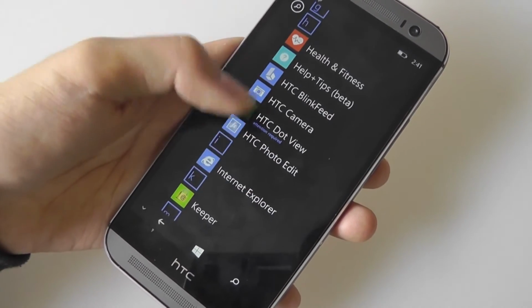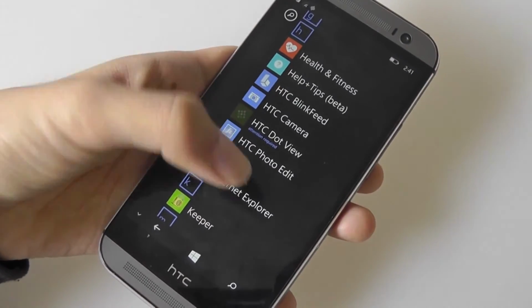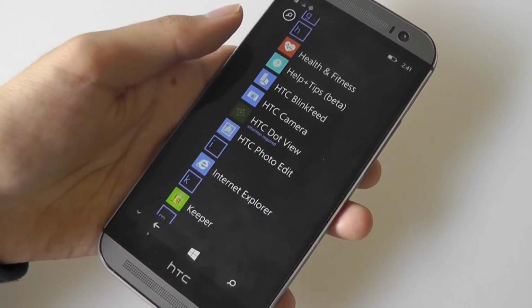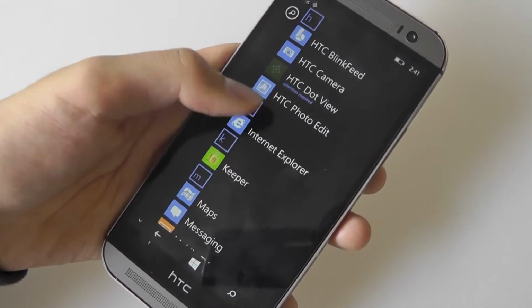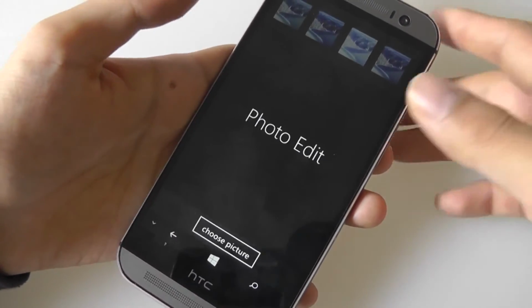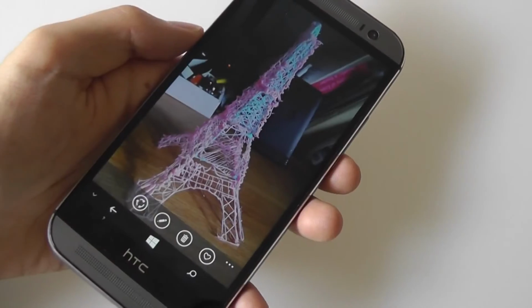There is support for HTC View, which is pretty nice, so if you have access to the case, it will work, and you can see the kind of funky View-like experience when you have the case closed. You can still kind of access your notifications and whatnot. Taking a look at the HTC Photo Edit application, you need to use this to take advantage of the depth field sensor.